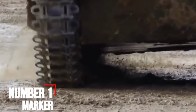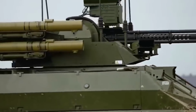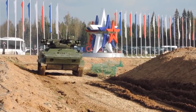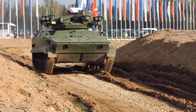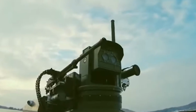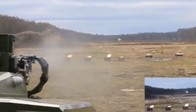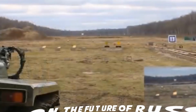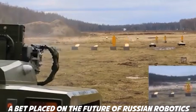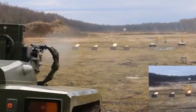Number 1. Marker. Russia recently announced that it had completed research on its experimental Marker robot combat vehicle. The machine, designed from the start as a testbed for future tools and technologies, was never designed for combat, but machines based on its features will be. In a Russian military modernizing and mobilizing for war, the Marker program was a bet placed on the future of Russian robotics, one in which the biggest dividends will be realized years from now.